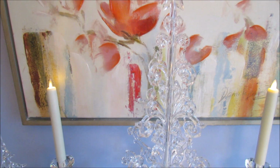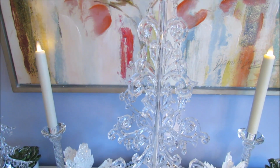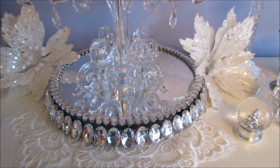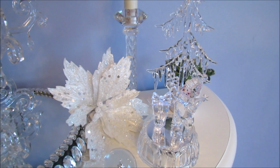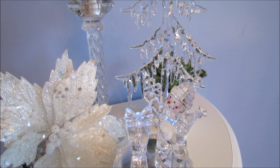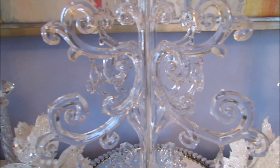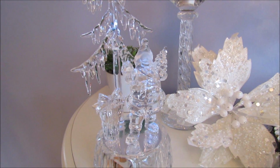I think this tree is so pretty. This is a new thing this year. A pretty mirror stand that it sits on. Give you a close-up of this. And these light up as well. You can see it more at nighttime. And this one has a Santa.